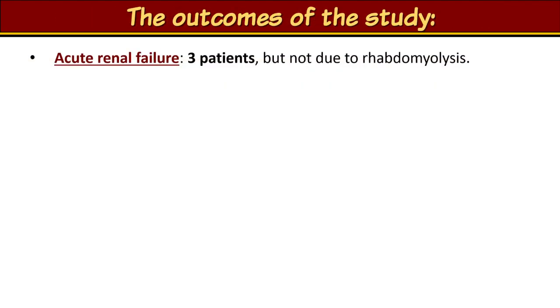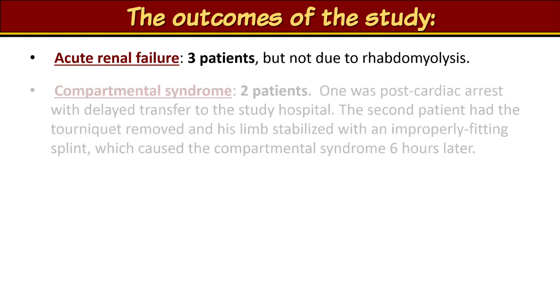So the outcomes of this study: acute renal failure. 3 patients ended up having that, but it was not due to rhabdomyolysis. That is a secondary cause. That can be some of the problems when the clots start to come back through. They start to infiltrate the kidney. That can cause some rhabdomyolysis. The 3 patients that went into renal failure during that were not from rhabdo. So that was a good thing for the tourniquet.